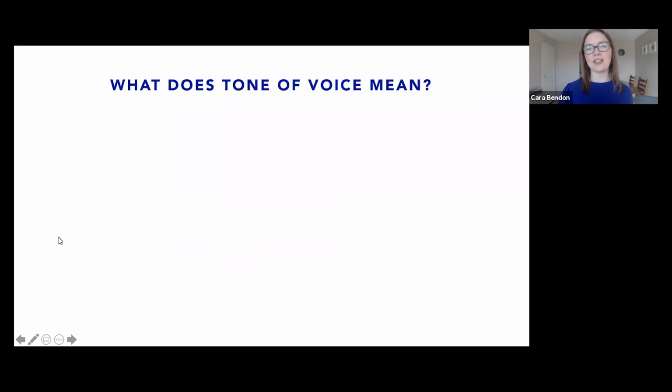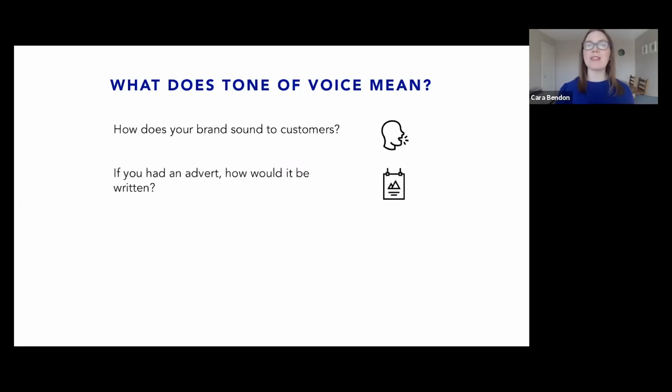So what does tone of voice mean? Well, tone of voice is several things. First, it's how your brand will sound to customers. Second, it might be, if you had adverts, what would their style be? If you think about Mercedes-Benz, they would have a really swish TV ad. If you think about a brand like Tesco Value, they might be a little bit more relatable and down to earth. That's part of their tone of voice.